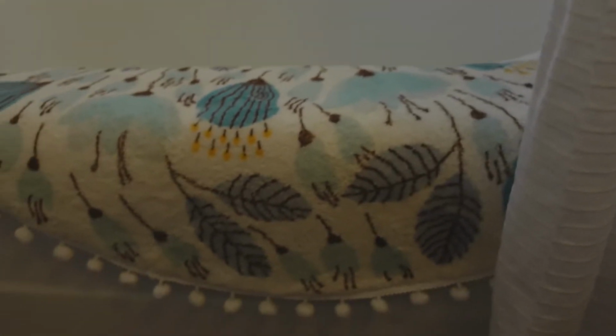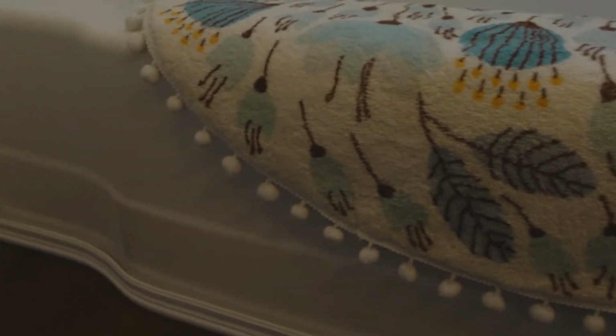And then I'm going to come down here to the floor area because I want you to see what I did with the bathtub itself. So the bathtub has this beautiful curvature on either side, right? Just typical for an old tub.